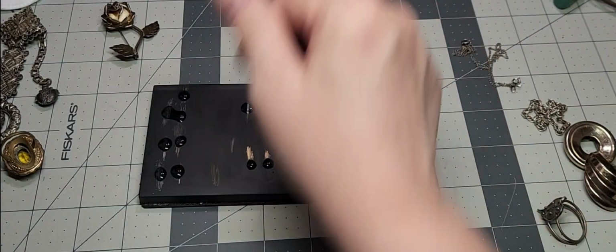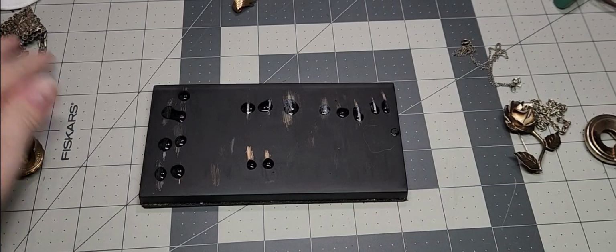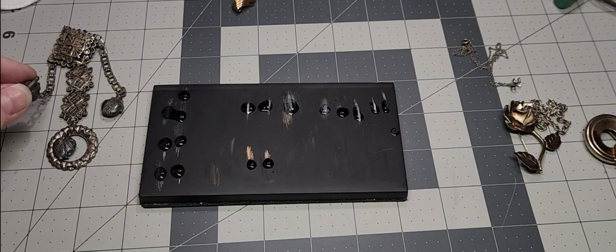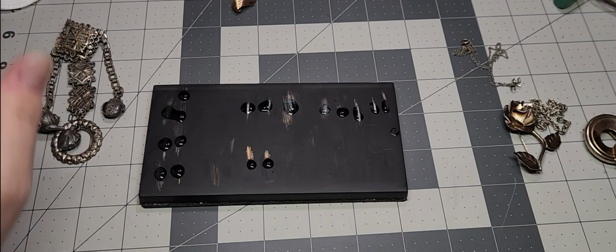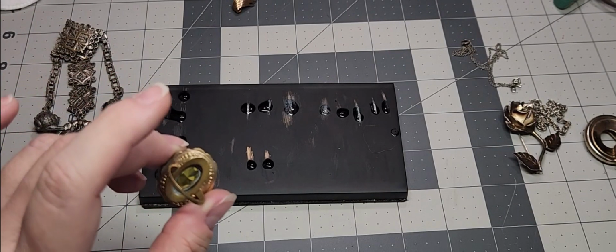Oops. This is yes. The three little baubles are yes. The main brooch is no. This is no.